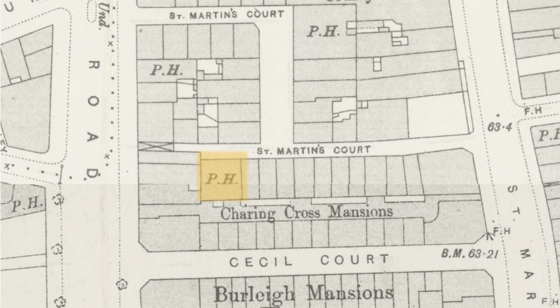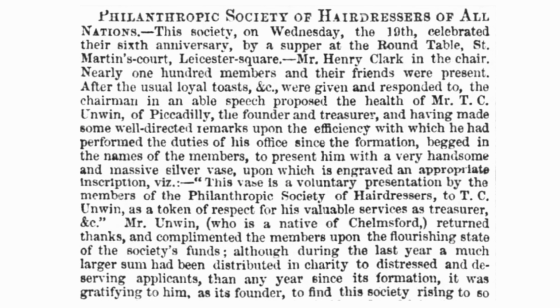And just forgot to do all the blurb when I was here previously. According to the Pubs History, or now London Wiki website, it was established in around 1828, and What Pub reports it as having been rebuilt in 1894. You can clearly see a public house marked at this location here on St Martin's Court on the 1890s Ordnance Survey map. The earliest newspaper mentions that I was able to find go back to 1851, fascinatingly, for the Philanthropic Society of Hairdressers of all nations.